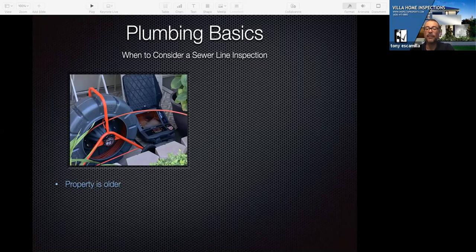So if the property is older, it's definitely time to consider a sewer line inspection as part of the process, or recommend one to your buyer. I'm sure you've seen the old clay pipes. They look just like pottery. Those pipes used to be used primarily on the East Coast, but there are pockets here in the San Gabriel Valley where I've run into Orangeburg pipes. And Orangeburg was a sewer pipe that was made with a fibrous material. It looked almost like a cast, and they used actual wood fibers.